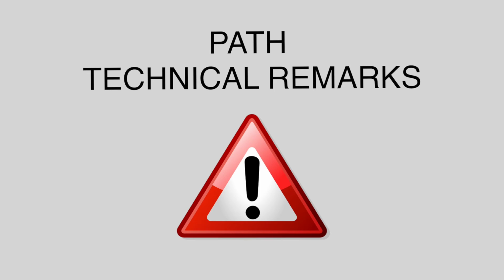Path technical remarks. Orobie Ultra Trail 140 km takes place mostly on paths. Maximal height reached 2,500 meters. Athletes are asked to pay maximal attention in day and night progression. The course of 140 kilometers includes very technical stretches.